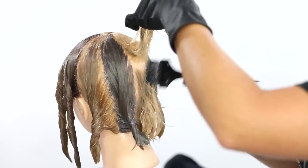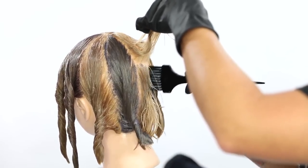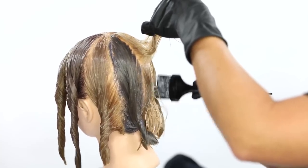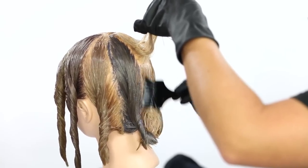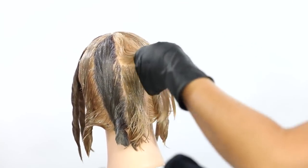Also, in toning situations, you definitely want to make sure you've pre-shampooed the hair and that all of the lightener is out so that you don't run into any mishaps or unpredictable end results with any of that lightener still living in that hair.